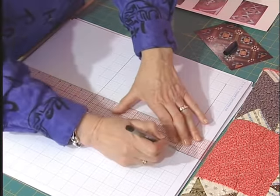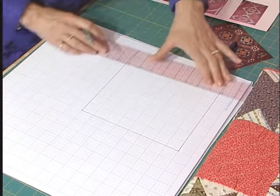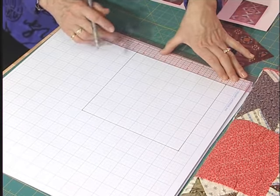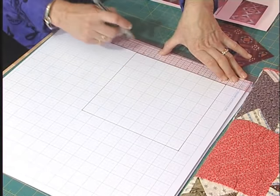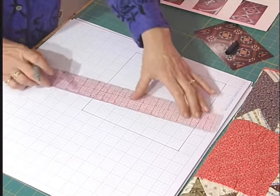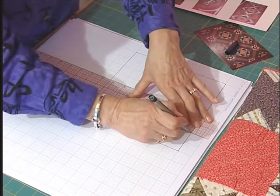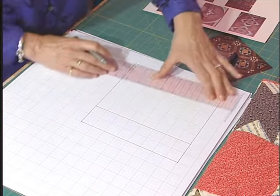You have to get this right first time because it's permanent ink, so you can't erase it. If I'm doing something very complicated, I use a pencil and I can actually erase it if I need to. The units come like this because we've got to make our squares for the corner.